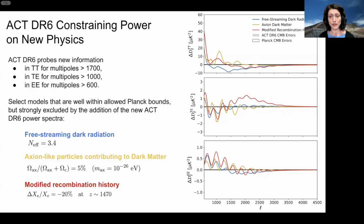So to showcase where the data are actually giving us a new lever on constraining cosmological models, we take 3 examples of non-standard cosmologies. So we take a model where there is additional free-streaming dark radiation compared to lambda CDM, setting, for example, the effective number of relativistic species to 3.4. We take a model where 5% of dark matter is composed of axion-like particles with a mass of 10 to the minus 26 electron volt. And then we consider a modified recombination history where we vary the standard scenario by 20% at a redshift of about 1500. And these models are shown on the right in TT, TE, and EE as differences with respect to the baseline lambda CDM best fit.